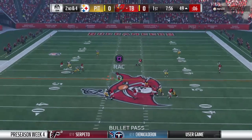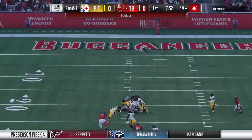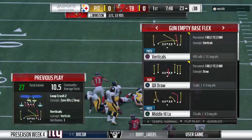Now Jameis on 2nd down. Jackson's got it over the middle. And now look at this. Big gain, but a fumble. And the defense not able to get it.